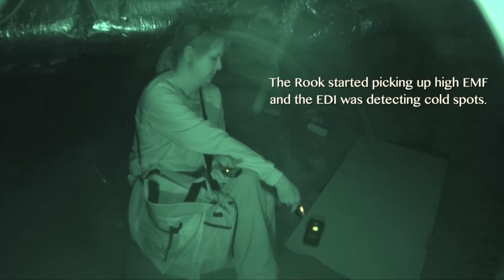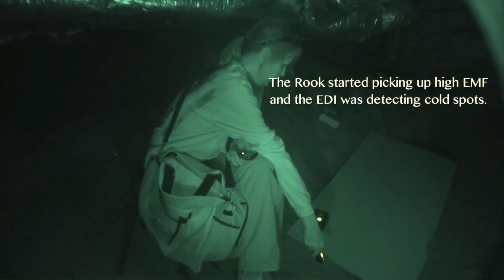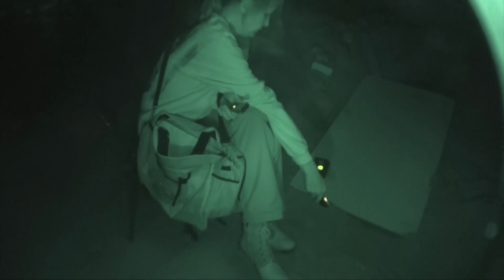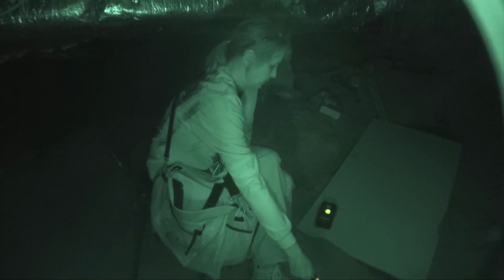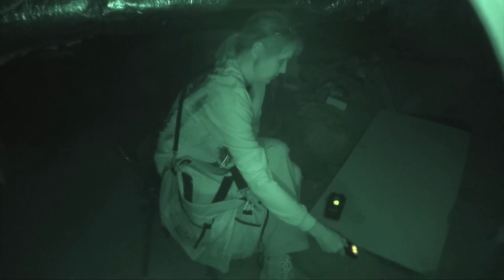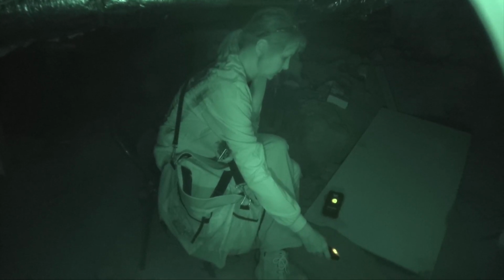Oh, there it goes. Well, I think there's more stuff down there. Could be. I mean, could there be a body down there or something even? Who knows? Anything's possible. This whole place, this whole town, this whole area, there's bodies everywhere. Yeah, war sucks.